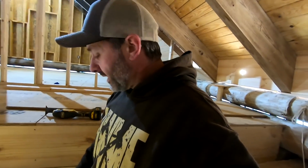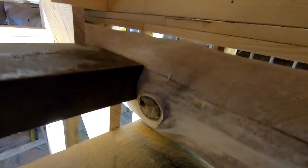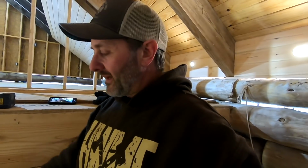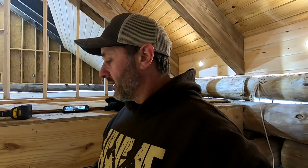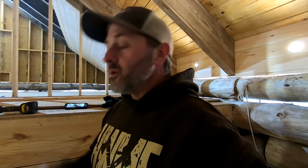I'm going to have to notch this one below here because it's hitting just the bottom edge of this. So I'm actually going to have to trim the tread on that one. I'd have to take 3 inches out of this log here, and I don't want to do that. So I'm going to mark it and trim it out, and then two more, and all these will be cut.